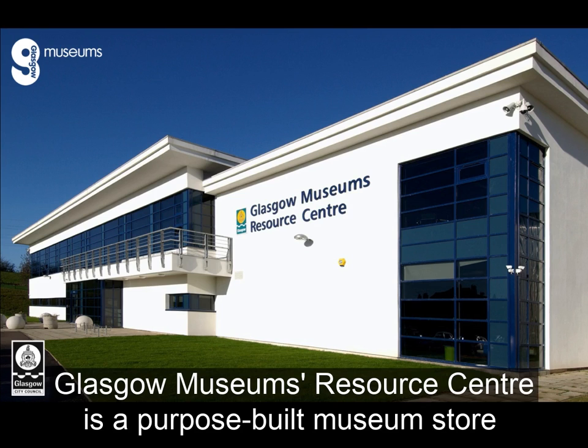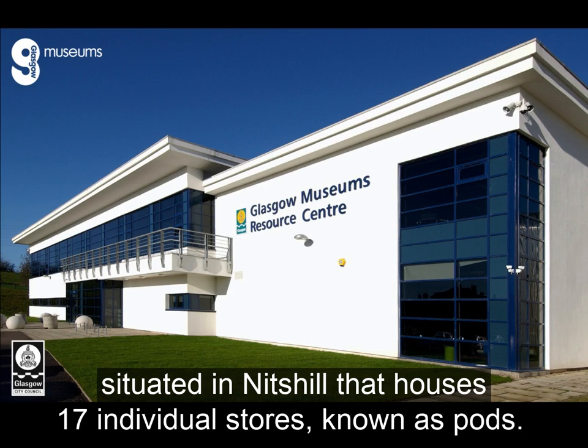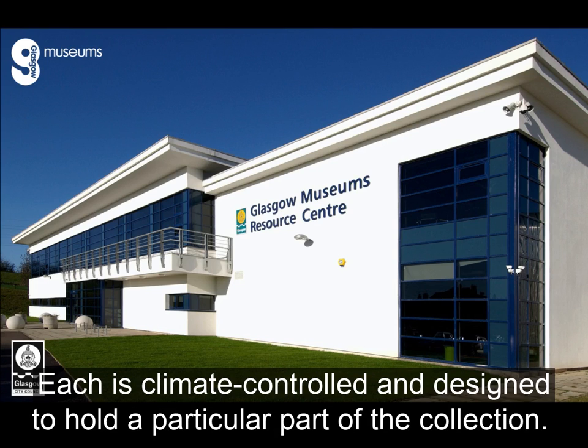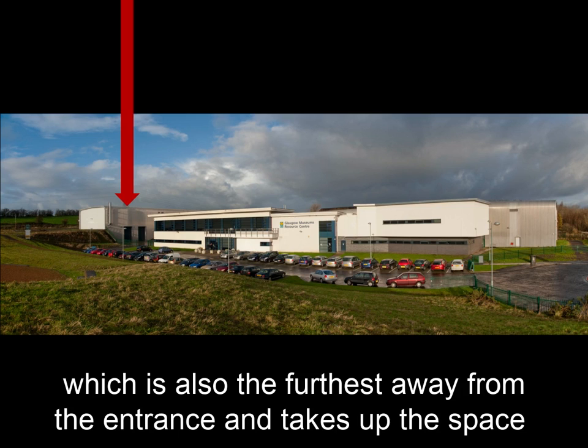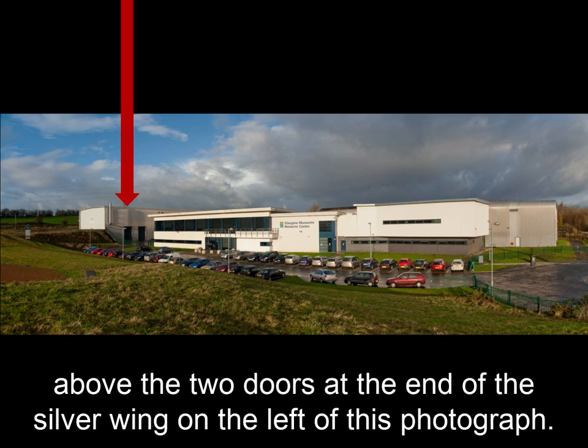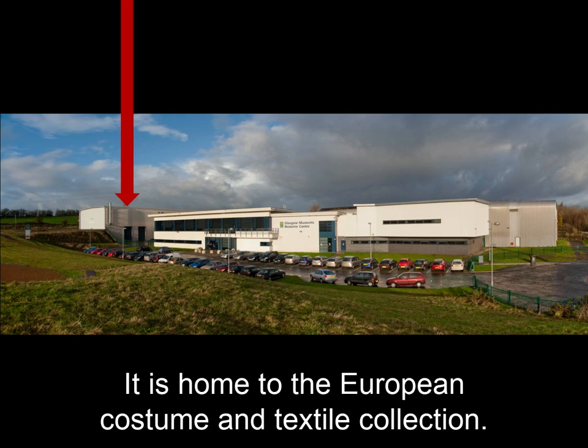Glasgow Museums Resource Centre is a purpose-built museum store situated in Nitshill that houses 17 individual stores known as pods. Each is climate controlled and designed to hold a particular part of the collection. The last store to be developed is Pod 17, which is also the furthest away from the entrance and takes up the space above the two doors at the end of the silver wing on the left of this photograph. It is home to the European Costume and Textile Collection.